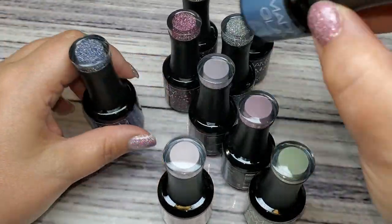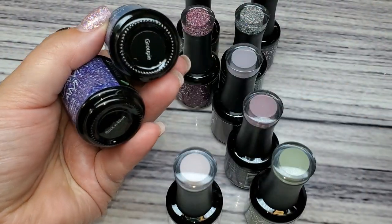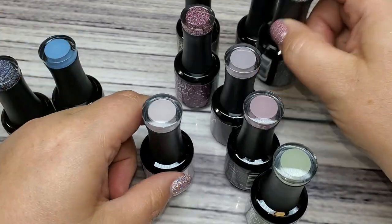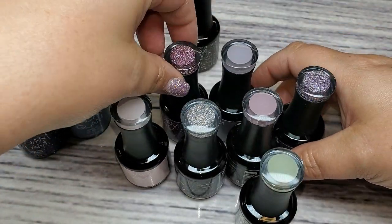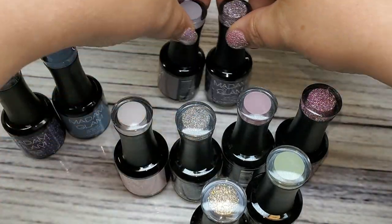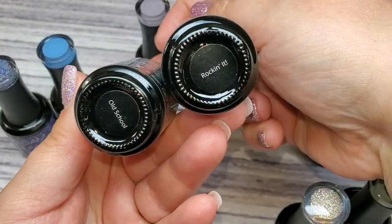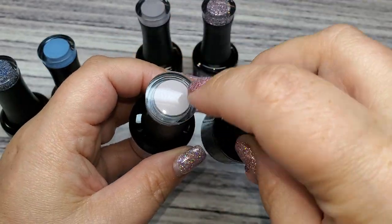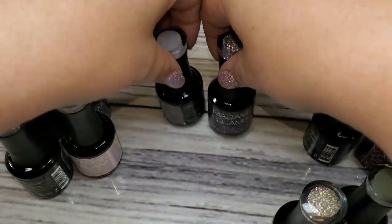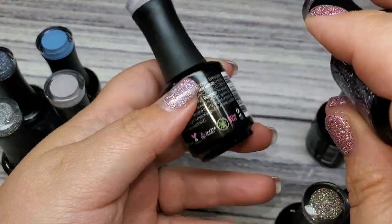So for instance, these two would be together, and that is Groupie and Rockin' Blue. Love these names. Then let me just match these up real quick for you guys. I believe this one and this one, and then this one and this one. Okay, so we have the silver here with Old School and Rockin' It. This is the lightest cream, it's almost like a gray. And then we have the purple one, which is Fancy Pants, love it, and Cat's Pajamas.